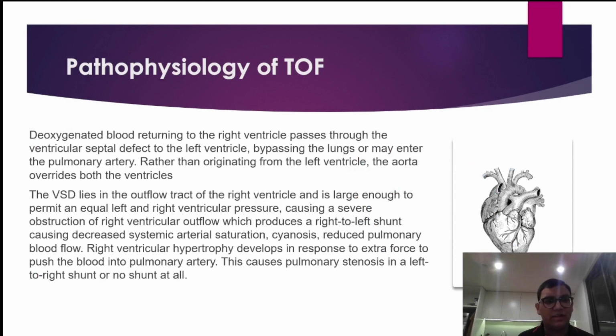In Tetralogy of Fallot, the deoxygenated blood returning to the right ventricle passes through the ventricular septal defect to the left ventricle, bypassing the lungs, or may enter the pulmonary artery. Rather than originating from the left ventricle, the aorta overrides both the ventricles. The ventricular septal defect lies in the outflow tract of the right ventricle and is large enough to permit an equal left and right ventricular pressure. This causes a severe obstruction of right ventricular outflow, which produces a right to left shunt, causing decreased systemic arterial saturation, cyanosis, and reduced pulmonary blood flow.